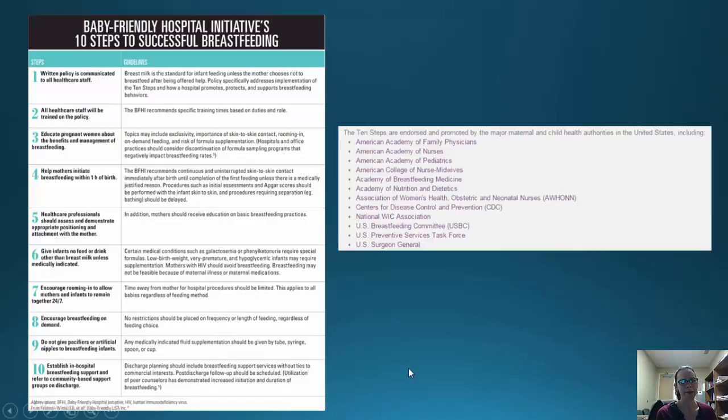Actually in Ohio, there's a really big initiative called Ohio First Steps to reward hospitals who even take two steps at a time. When hospitals meet all of these 10 steps, which is a very difficult process, they become a certified Baby-Friendly hospital. And you can see that not all of them are directly related to breastfeeding. Some of them are about skin to skin. Some of them are about allowing the baby to room in.